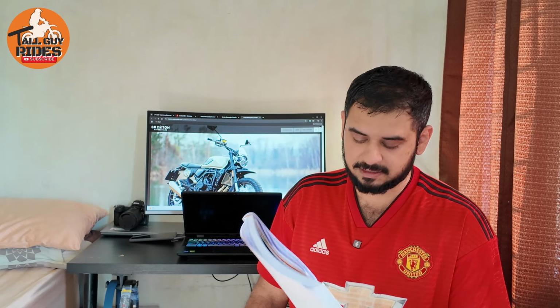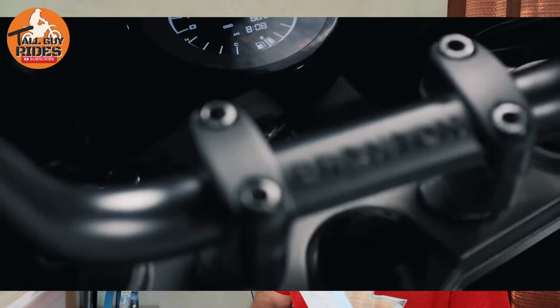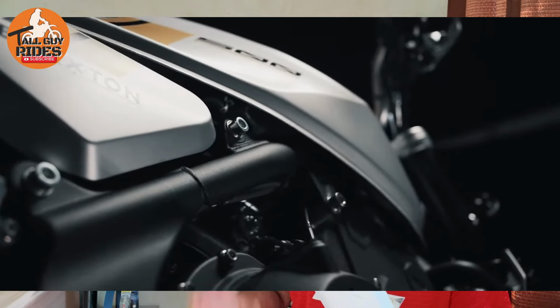And in terms of weight, you have 190 kilograms ready to ride for the Crossfire X, and you have 195 kilograms ready to ride for the Crossfire XC, which does get a few additional bits like a headlight grille. You get a radiator guard, you get a small sump plate. So you do get a few additional elements on the Crossfire XC, and of course they do charge you for it as well.